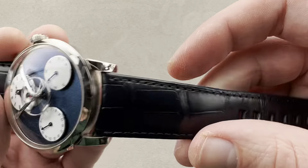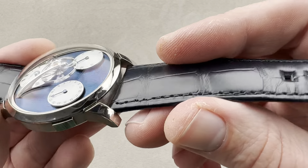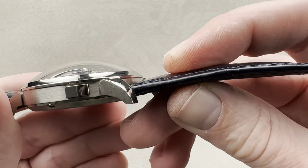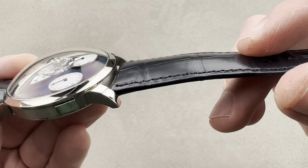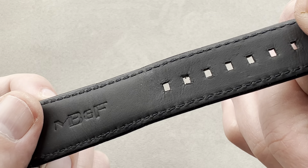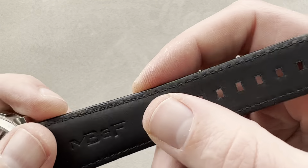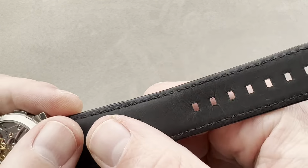The strap is large rectangular scale alligator leather. It's dark blue with a matte finish. There is some bolstering or stuffing to give it volume. It has a folded edge, a monotone stitch. On the bottom, you can see brand new MB&F factory strap. It has a rubber inlay on the bottom to separate the leather from the heat, sweat, oil, and grit of your wrist for longer lifespan of the strap.